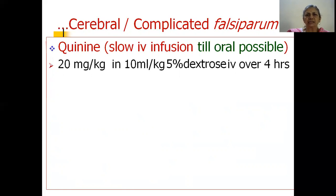So quinine is given as 20 milligrams per kilogram in 10 ml per kilogram of 5% dextrose infused intravenously over 4 hours. Is this sentence clear? The initial dose of quinine is 20 milligrams per kilogram. So if it is a patient weighing 50 kilograms, this first dose would be 20 into 50, that is 1000 milligrams, 1 gram, which is to be dissolved in 10 ml per kg of 5% dextrose.